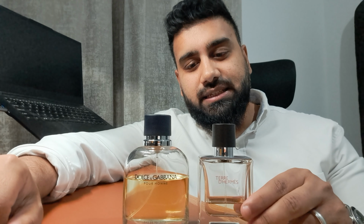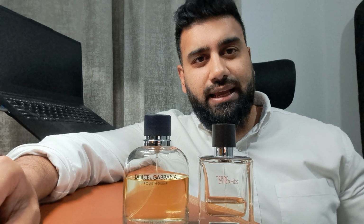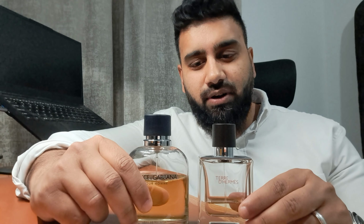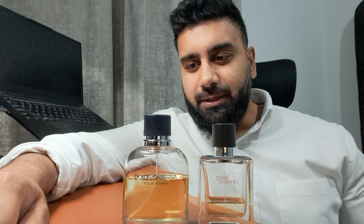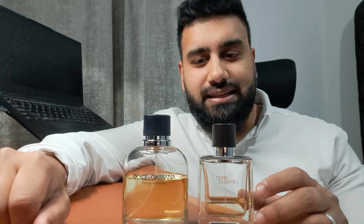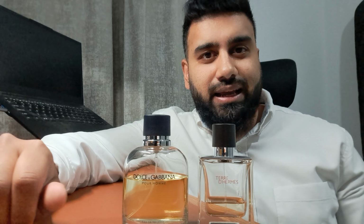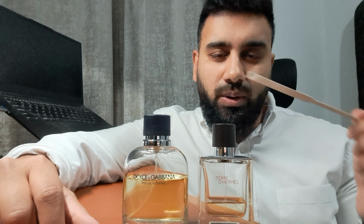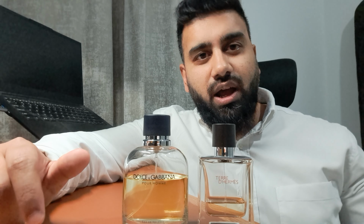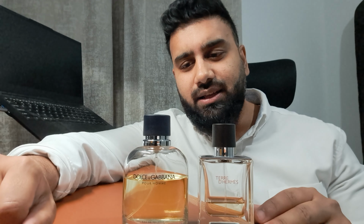Now let's look at versatility in terms of seasons and occasions. We'll look at occasions first. Both of these fragrances are Swiss Army knives of fragrances. Both can work in pretty much any occasion. Both work well as a casual scent, work scent. If you're working in an office, both will work really well. Both could work well as a date scent. There's no notes in here which a woman would find displeasing. Both work excellently as a formal scent as well.